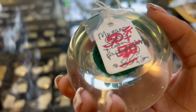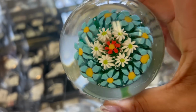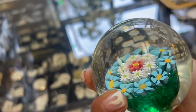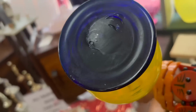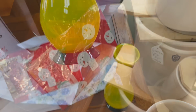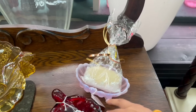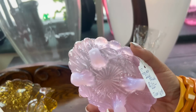This is a really interesting piece of Murano. I love the flowers in that, 50 bucks. It's a pretty good price. It's not really my thing, but the flowers are. I'm gonna try and sneak in here and check. Oh, look at this Blanco one. That's really pretty. 56. That's pretty nice. Yeah, I think that's a deal. I'm gonna go ahead and take that. Now, look at this little pink opalescent dish. Soap dish 22. That is so pretty.